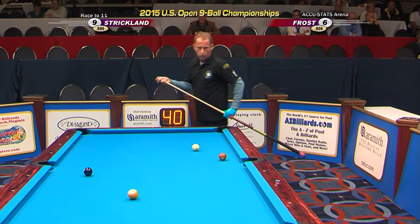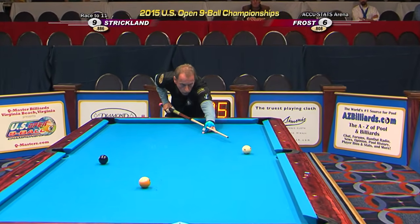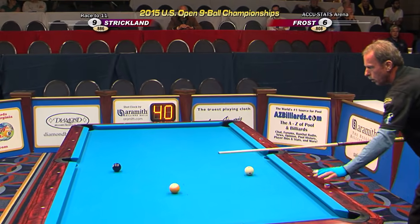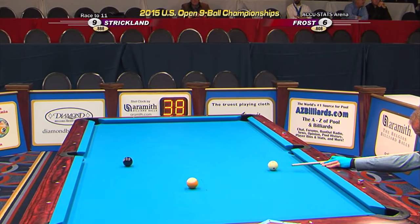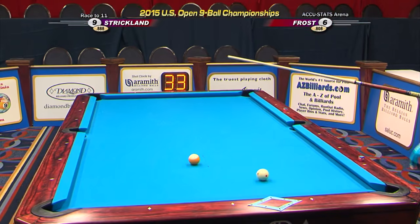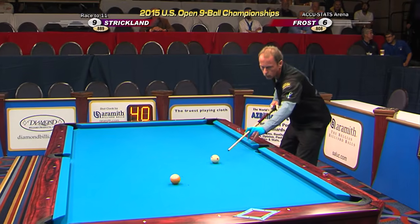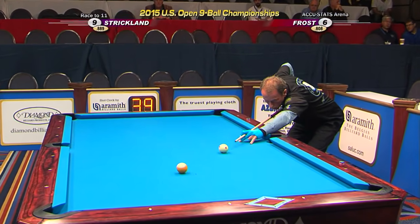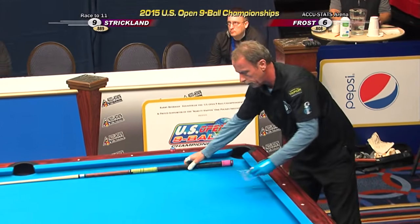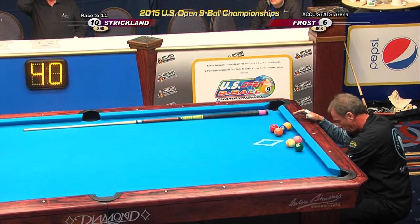Strickland threaded right past the 7, just certainly didn't want to bump it. Left it there, perfect angle. Rolling forward. Made that rack look simple as pie, didn't he? Well, scratching the break is really going to be painful here. Strickland makes him pay for it. Chops through the rack, collects his 10th win, and leads the match 10 games to 6. Scott Frost must now win 5 consecutive games.